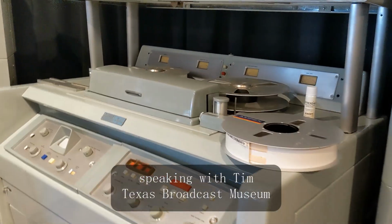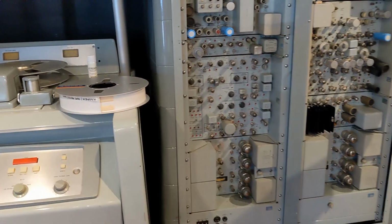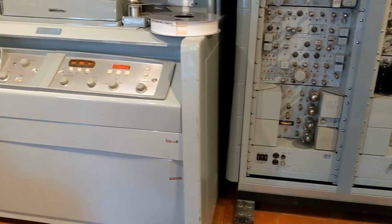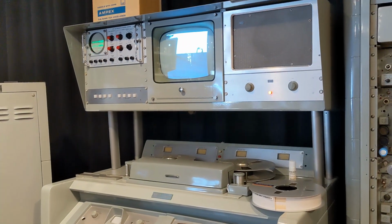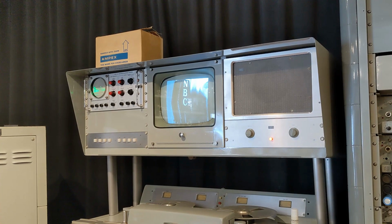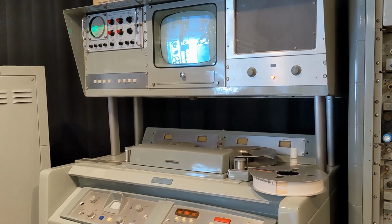I have not seen this one before, no. This is new. It goes down here. That's it too? The electronics for it? Right. What's the model number of this one? It's the first generation. The very first Ampex video recorder. The very first generation. I think this one was built in about 1959. 1959.